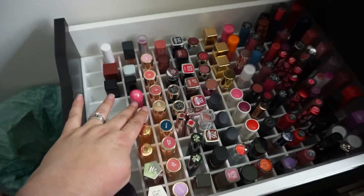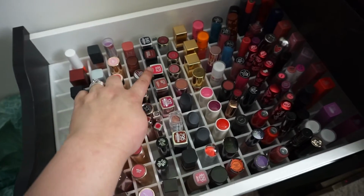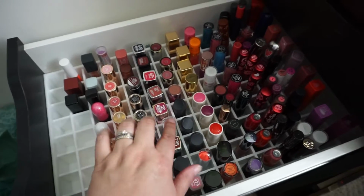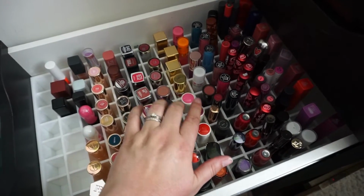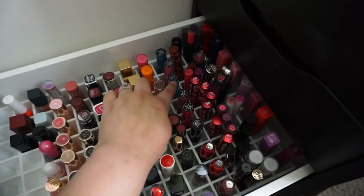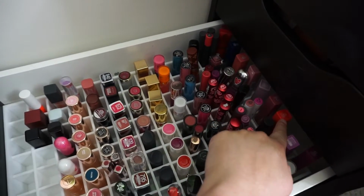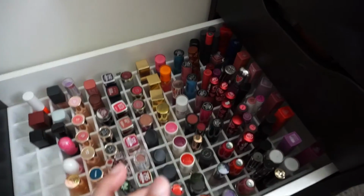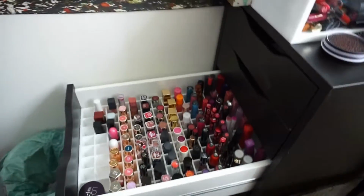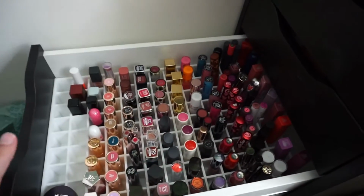A couple Charlotte Tilbury, some Sugarpill, more ColourPop ones here. I've got a row of drugstore, L'Oreal, and Maybelline lipsticks here, some Bite, some Too Faced and YSL products over here, a bunch of Wet n Wild liquid catsuits, some Lime Crime, Maybelline at the back, and then obviously a bunch of other stuff as well. So that is it. That's it for lip products. It is far more than anybody needs.